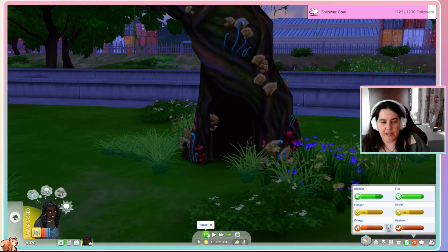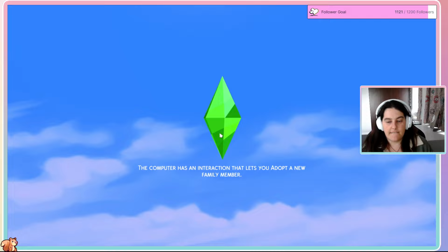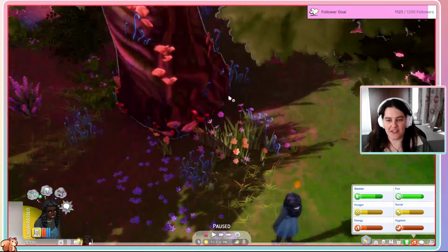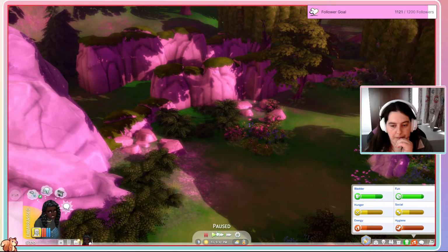Travel to the glade! Yes, let's go to Sylvan Glade. It's so pretty. I love these little secret lots. I wish they did more of them. I had a wedding here and it was so nice. Ooh, she's like, I don't know about this place. This is scary. There's witches here. No, there's not. Don't worry. Cool. Okay, let's look for a frog. And do they have collectibles here? Oh, she's so tired.